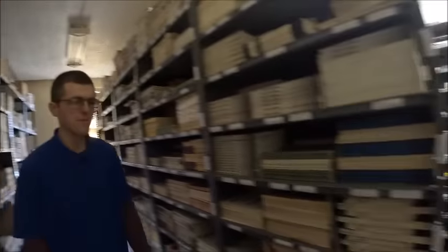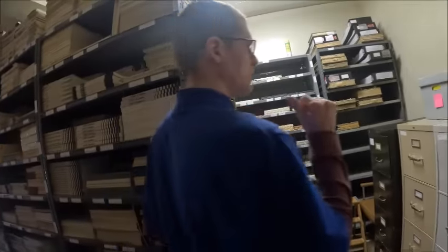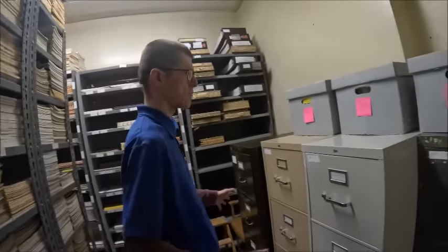And then we have, there's not just, so most of the original manuals that are the preservation copies are in the vault. However, some of them are in here because there's not enough space in there. This is all the Cockshutt stuff.